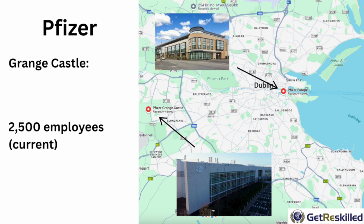It is one of the company's leading biotechnology manufacturing sites, and with facilities that cover more than 1 million square feet, it is one of the largest integrated biopharma plants in the world. Grange Castle is responsible for producing a wide range of biologics and vaccines, including finished vaccine products in pre-filled syringes and the company's COVID-19 vaccine. The site also manufactures products for clinical trials. The quality control labs in Grange Castle provide support to other Pfizer manufacturing sites around the world, and there are significant R&D activities happening here as well.